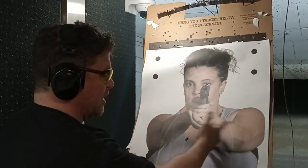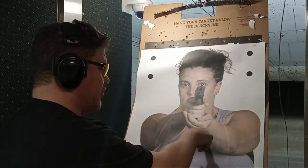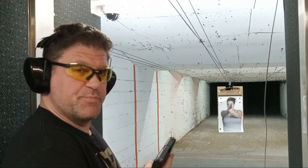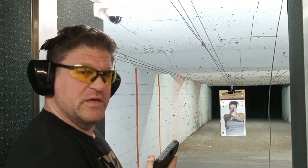And this is another thing for .40 over 9mm. 180 grains, going to have more mass, more momentum to go through the bone and still penetrate deep into the upper thoracic cavity. Something to consider. All right, guys, I think that was a pretty impressive fast 5 at 5 yards.